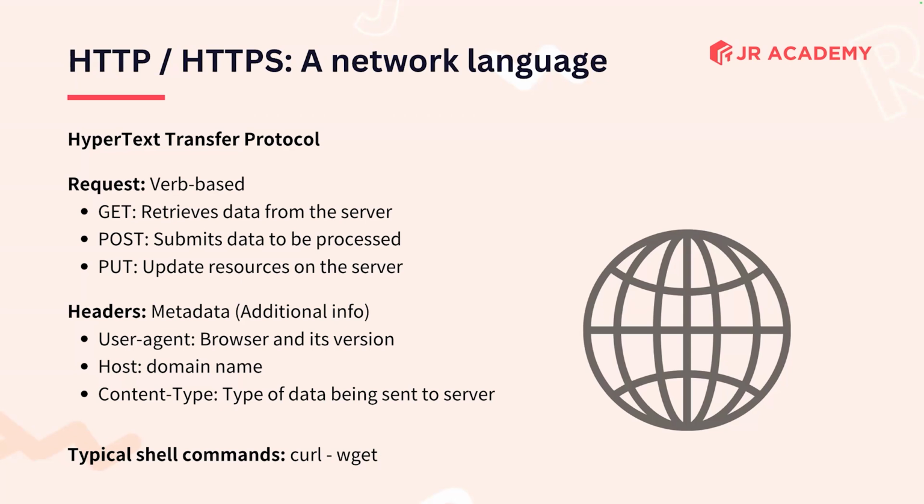There's another header called host. This server may be serving many different websites. It may be serving jracademy.com.au, but it may be serving, I don't know, I'm just going to make that up again, jruniversity.com.au. So the server needs to know which website you want it to actually serve back to you. Hence why there's a host header that basically is the domain name that you type into your address bar in your browser. That domain name is sent as well as a host header so that the server knows that you're trying to access this specific website. And then you got the content type.